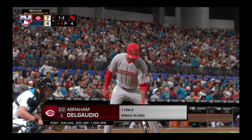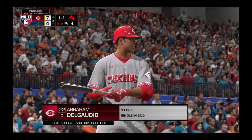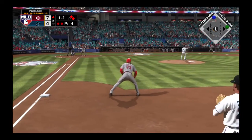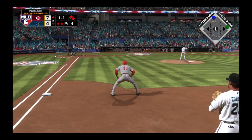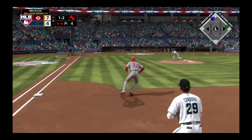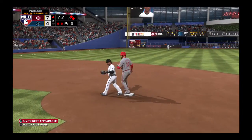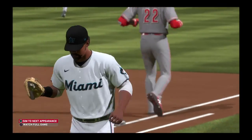Into the box now, Abraham Delgadio. And we'll see what he can do here with a pair of runners on base and two gone here in the fifth. Slow grounder to first. And he'll step on the bag himself, and the inning is over.